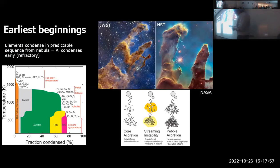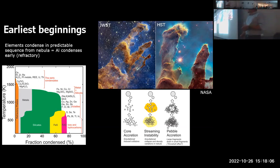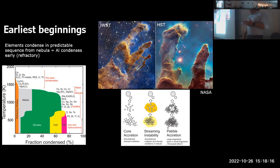When you start cooking, if I'm going to follow that analogy, you also have to see how the mixture is going to turn out. So when you start with this mixture of elements and nuclides, what happens to them? They're in a stellar nebula. They're at high temperatures and they begin to condense.